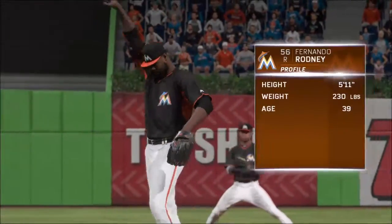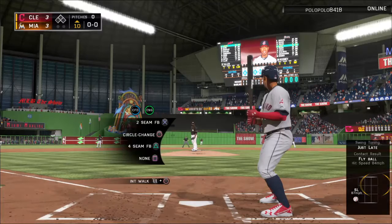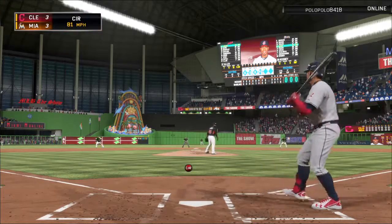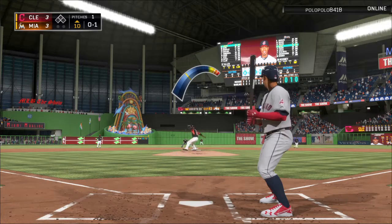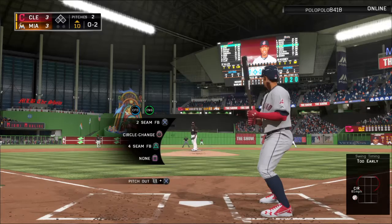Fernando Rodney will come on now as he'll take over to start the extra frame. Ready for another shot now, Francisco Lindor. He's 1 for 4 for the game. And he tries to hold back on the swing, but I think it would have been ruled a strike anyway. It's 0-1. Tried to pull that one back, but he couldn't do it, and it's 0-2 now.